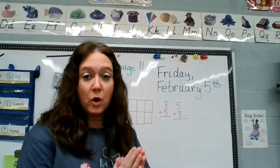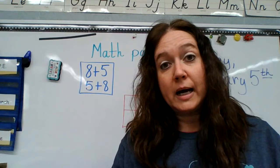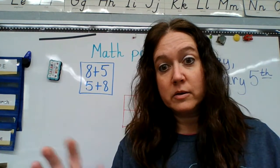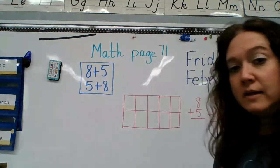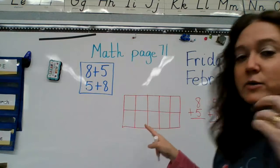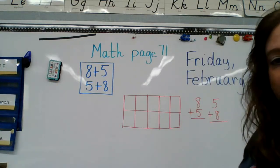Okay, so we're doing 8 plus 5 and 5 plus 8. I'm just going to talk about a couple of ways to help you remember or figure it out on your paper. One thing is using the tens frame, for 8 plus 5 and 5 plus 8.